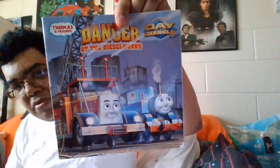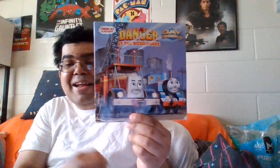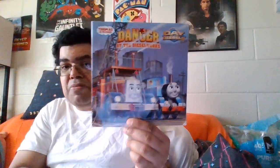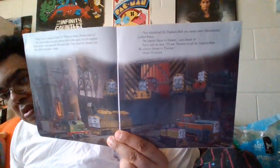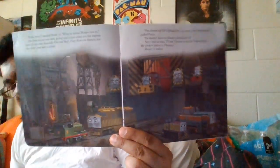This is called Danger at the Diesel Works from Thomas and Friends. So we got some more Thomas the Tank books added on to the other Thomas the Tank collection we got, and Thomas did real good on the channel. This is 2011. It looks like this, kind of a dark picture because my webcam doesn't pick up things right.